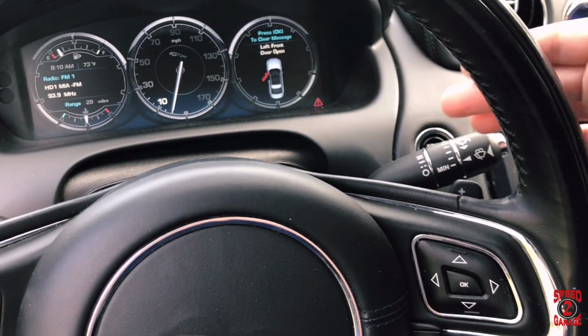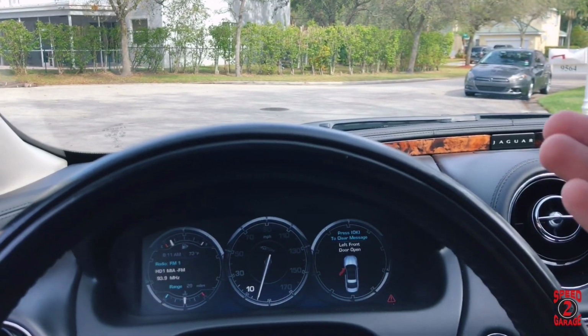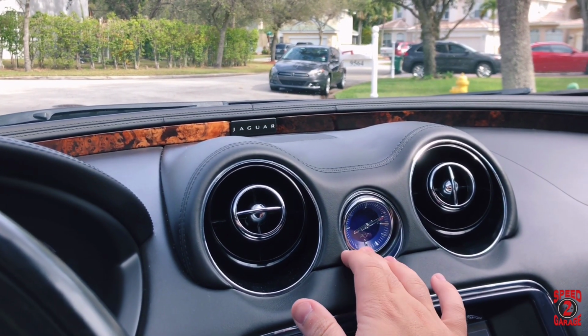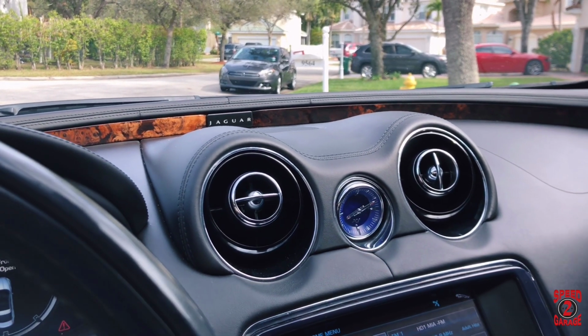On the steering wheel, we have these paddle shifters. Those paddle shifters are really flimsy, guys. I do not recommend you using that for any type of racing activity. They might break off. Anyways, moving along, as I said, we have the beautiful wood veneer finish all on the dash. And we have a really nice analog clock right here in the middle of the dash.